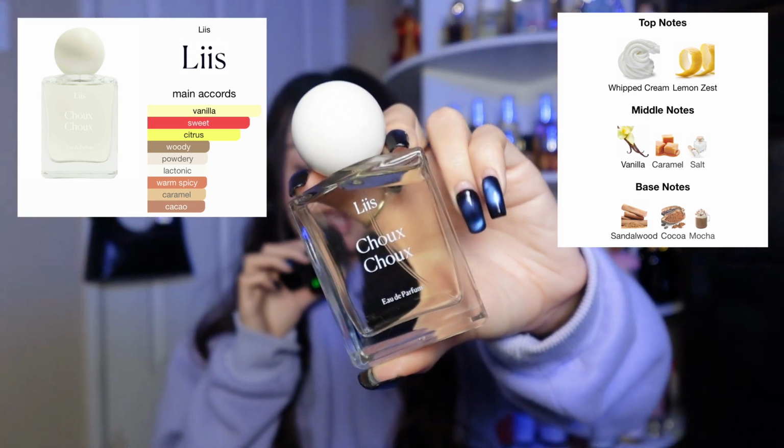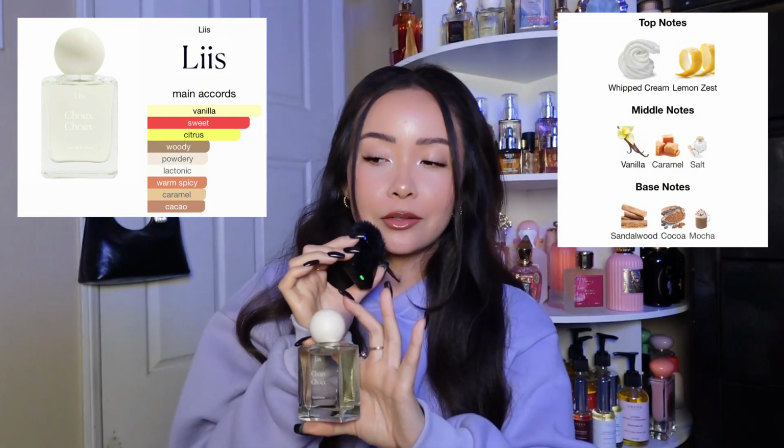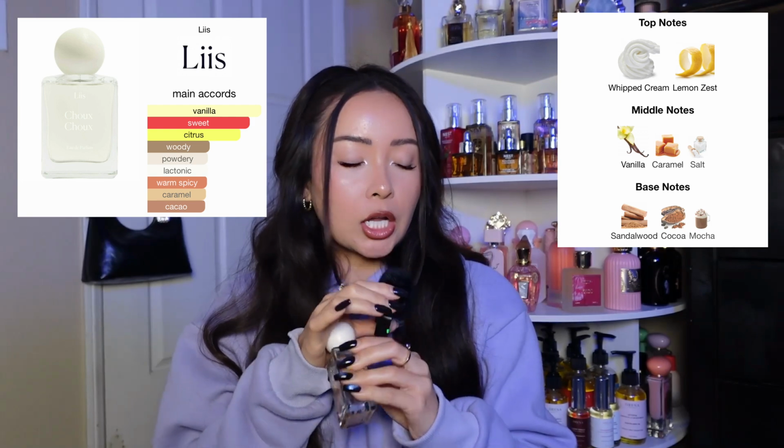Also, I just heard from the brand that the citrus note in here is actually orange peel. It's not lemon peel. I feel like we have a lot of lemony gourmands, but this one is an orange peel gourmand. She's a little different.